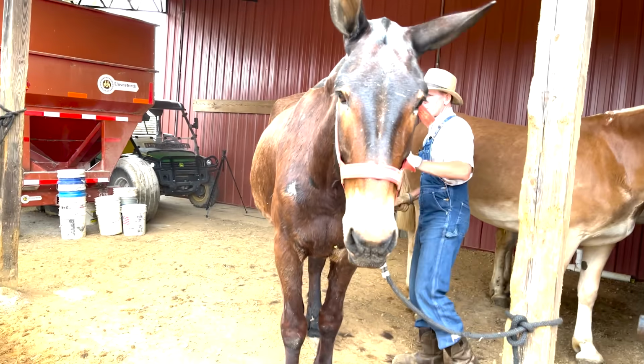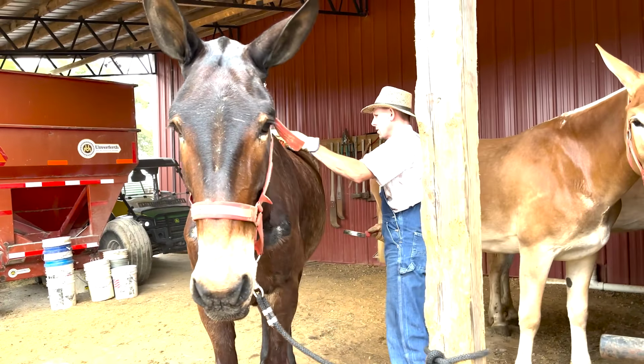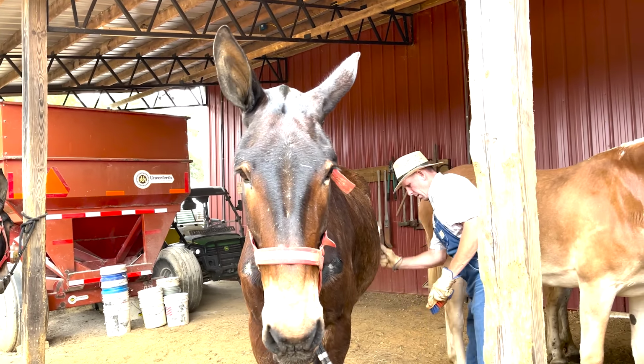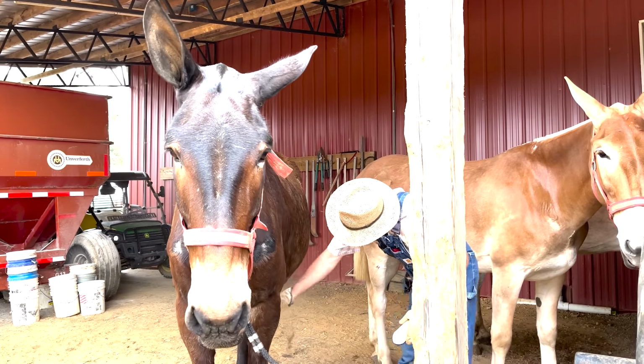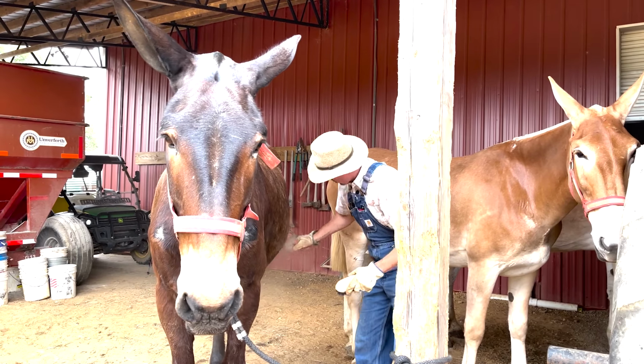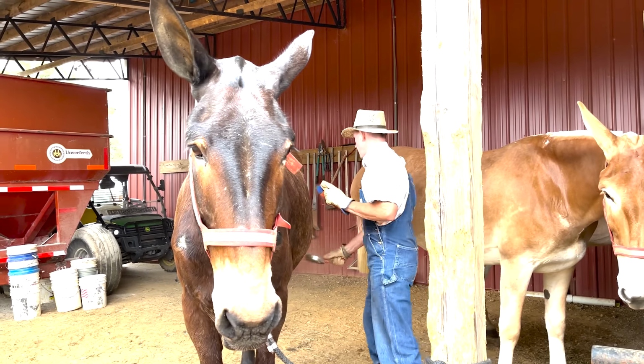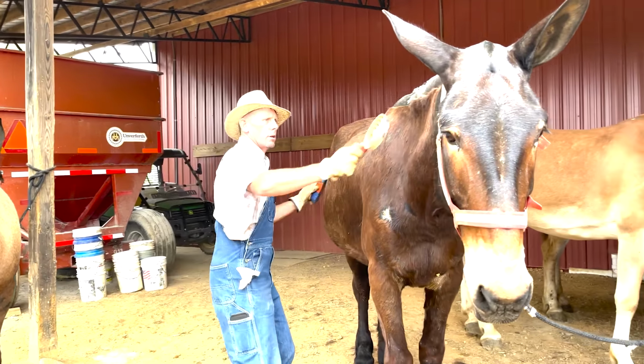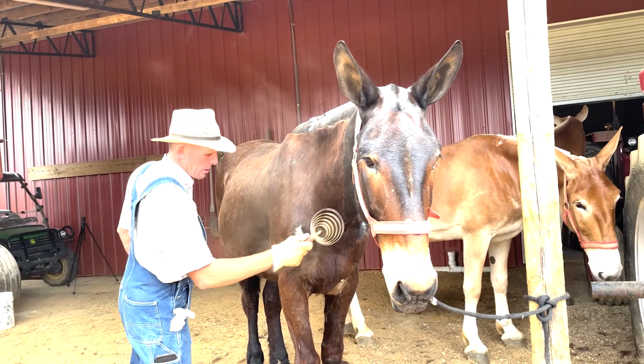It's actually harder for us to get through the summer here than it is the winter months like the states up north, because we can tend to get hot and dry, and we lose a lot of our good pasture. It won't grow and produce in the summer if we hit a dry spell, a lot of heat.